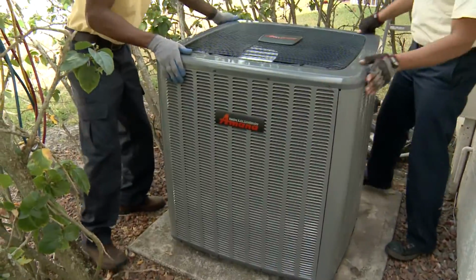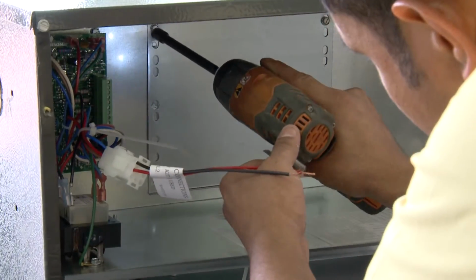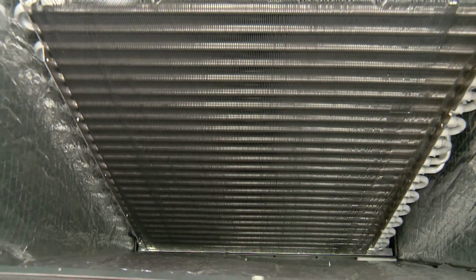What about the maintenance on the newer systems? Is that something that we need to know about? Well, maintenance should be done always on any air conditioning system at the beginning of the cooling season, closer to the coast twice a year. But generally, yes, every year maintenance should be done on the system.